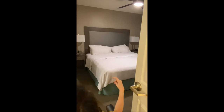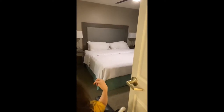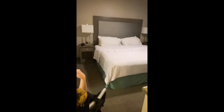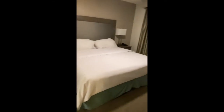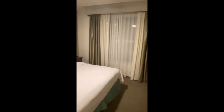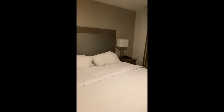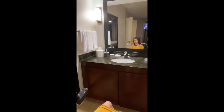Okay, I don't even know why my wheelchair is beeping, and I wish I did. Sorry guys, if you can hear it in the video, it's just my wheelchair. And this is, that's the whole bedroom. It's kind of a tight squeeze with my wheelchair, I have to admit.